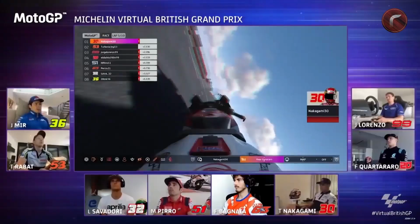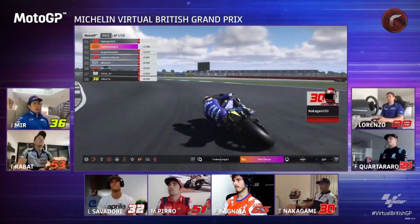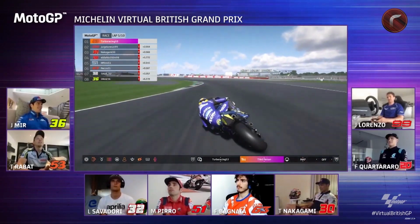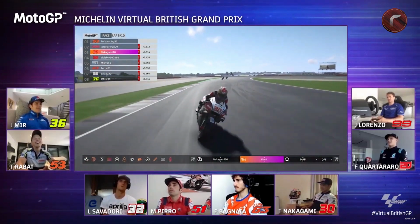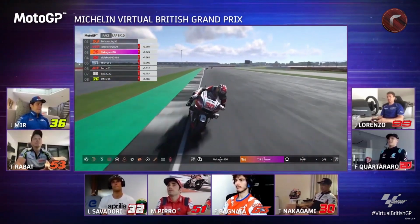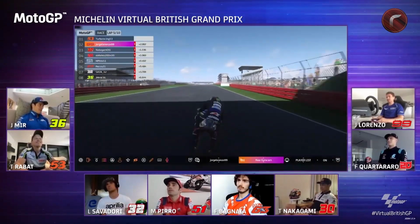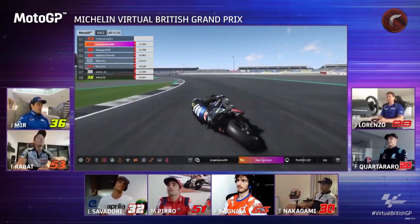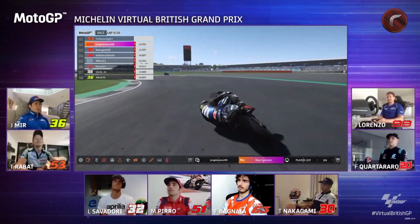As Nakagami goes down, the race leader crashes out, tucks the front, and Tito Rabat won't be able to believe his luck. He's leading the race. Well, if he had sweaty palms beforehand, and arm pump as well, he's certainly got it now. Big smile on the face of Tito, and now Jorge Lorenzo. He's up to 2nd place, and he's talking to Tito as well. I think he was just saying then, don't worry mate, I'm coming.